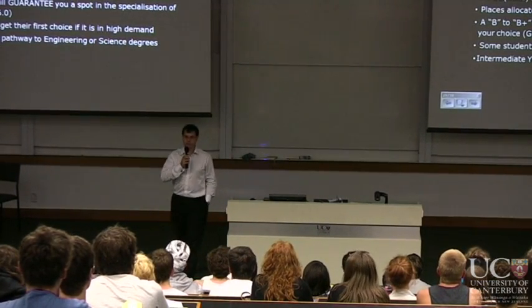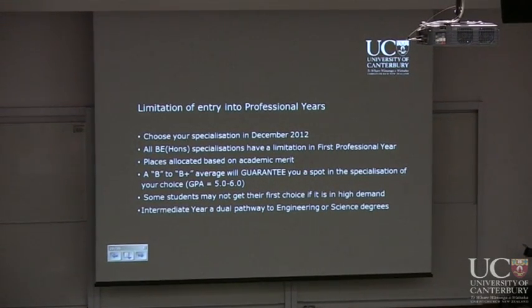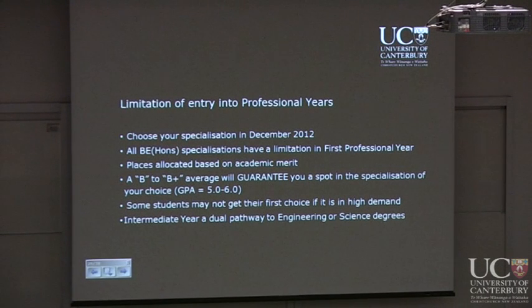As I've already mentioned, there is guaranteed entry with that B to B plus average, and that's into your first choice. Beyond that, entry is based on meeting certain numbers. Each of the programs has a limitation of entry. Based on numbers, it's all merit based, solely based on how you perform in your studies. There's also the possibility at the end of your studies to think, no, engineering isn't the thing I want to do. I'd like to go down a science pathway, and that's certainly still open to you.